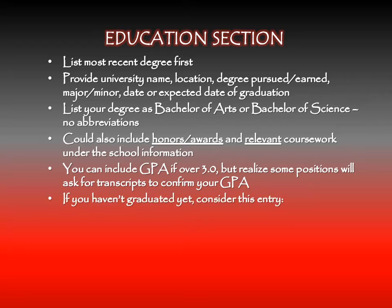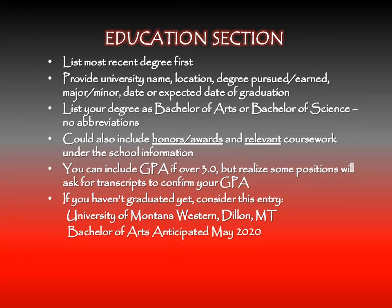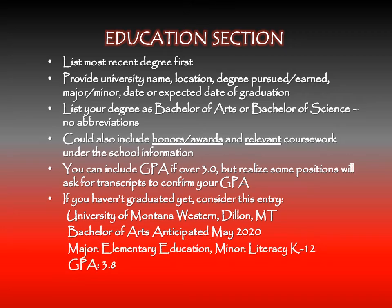So if you haven't graduated yet, you might consider this entry. University of Montana Western, Dillon, and then Bachelor of Arts, anticipated May 2020. Major, elementary ed, and also in education, you're going to have a minor. In this case, it's literacy, K-12. A GPA of 3.8. All school districts, all universities, community colleges will request transcripts to make sure that you are qualified as an educator. And the only way they know that is by looking at those transcripts. So be familiar with that, and that you will be requesting that from Montana Western when you're ready to graduate.